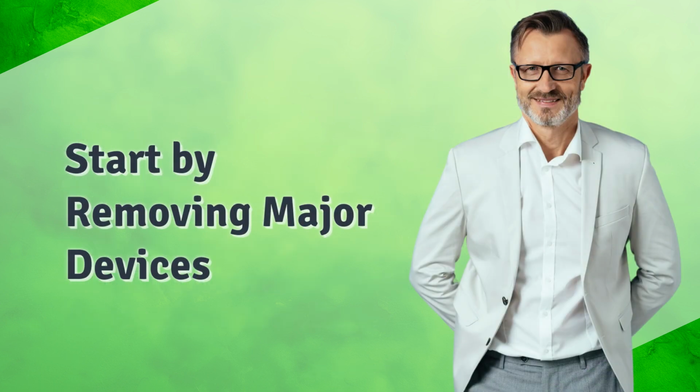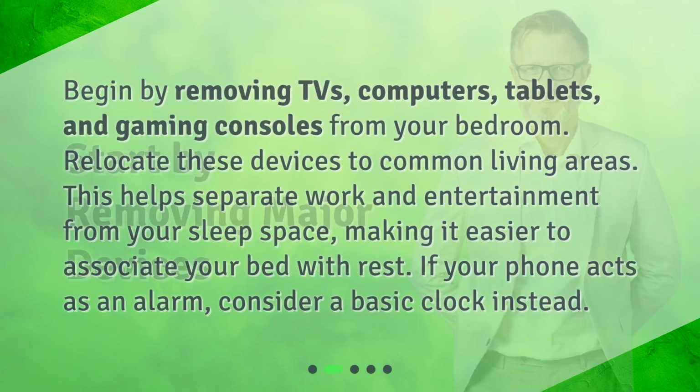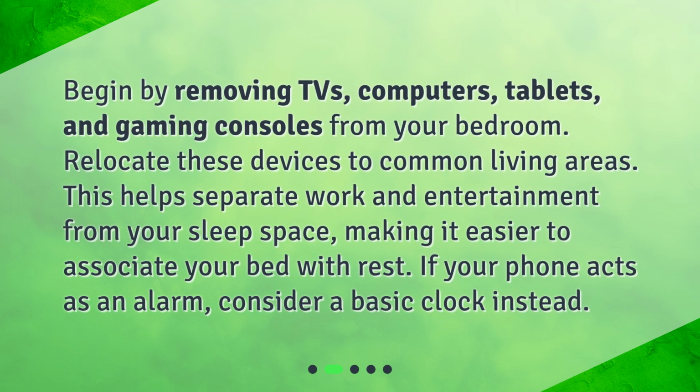Start by removing major devices. Begin by removing TVs, computers, tablets, and gaming consoles from your bedroom. Relocate these devices to common living areas. This helps separate work and entertainment from your sleep space, making it easier to associate your bed with rest. If your phone acts as an alarm, consider a basic clock instead.